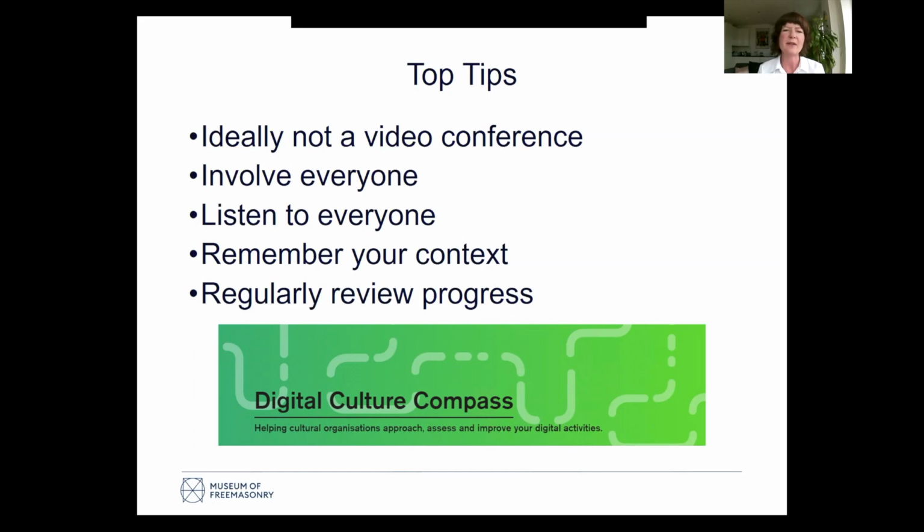Often valuable observations and ideas came from people who didn't necessarily work directly in the area under scrutiny. And one thing that's quite nice about working with a framework is that it gives people license to do that, to comment on other areas of activity without feeling like they might be treading on somebody else's toes or being critical.